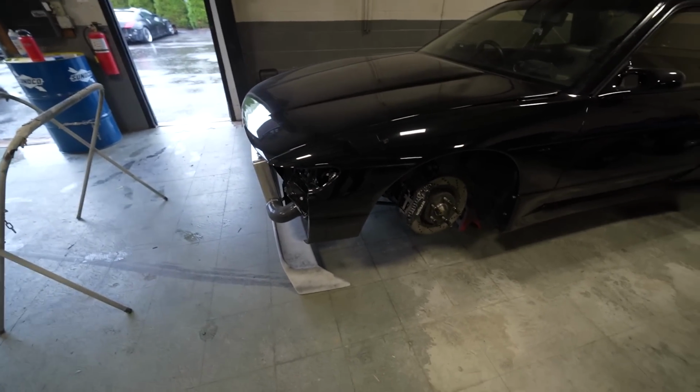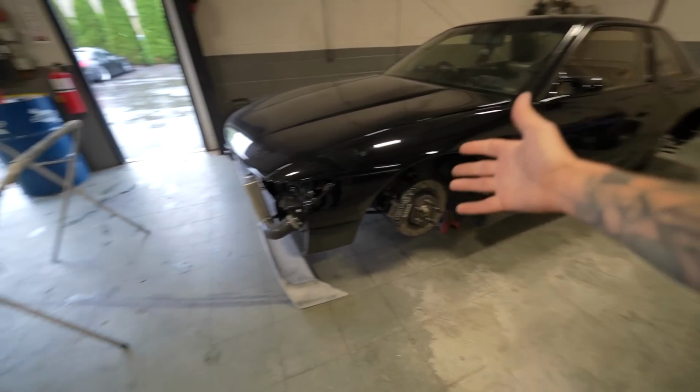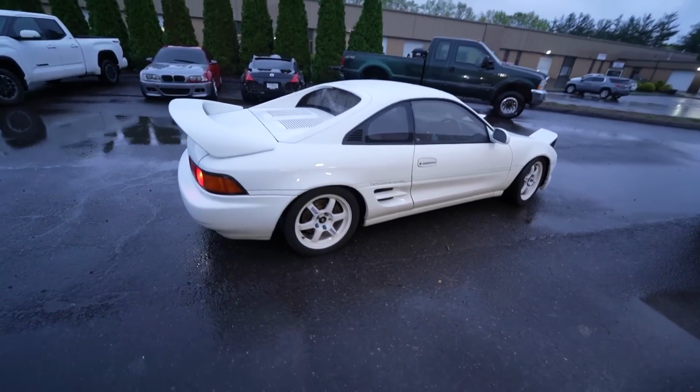We're not going to be putting the aero on this thing today. We're going to wait for the rest of the stuff to come back from Anthony, and then we can put the aero all on this thing. And she's off.